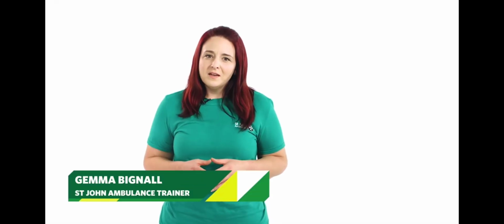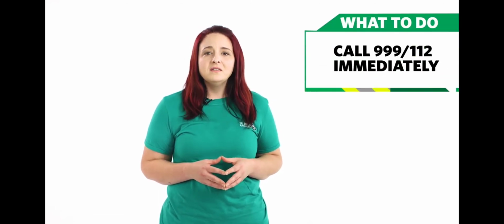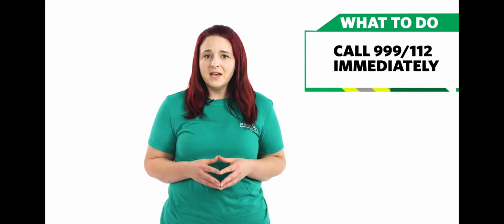A stroke can occur when the blood supply to the brain is disrupted and starves the brain of oxygen. Strokes are most commonly caused by a clot that blocks the flow of blood to a part of the brain, although some strokes can be caused by a ruptured blood vessel that causes bleeding into the brain. Call 999 or 112 for emergency help immediately if you think someone has had a stroke.